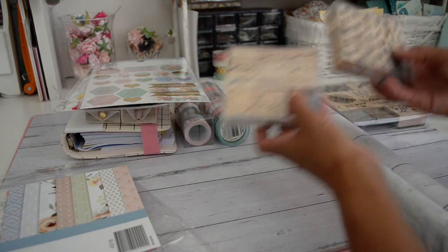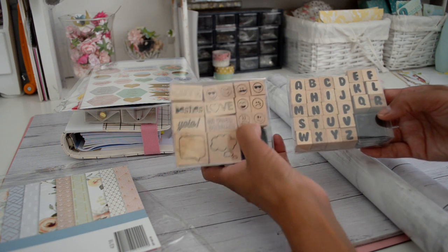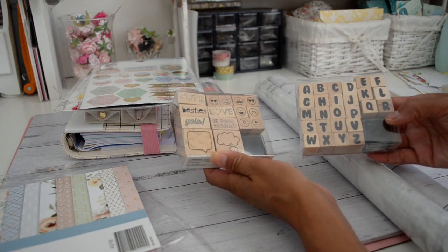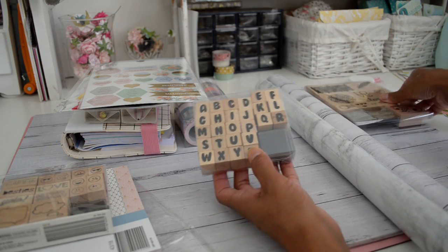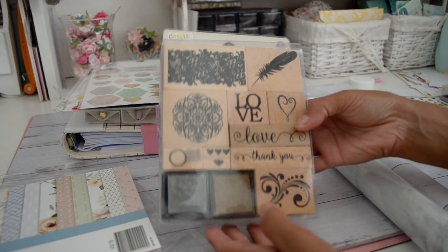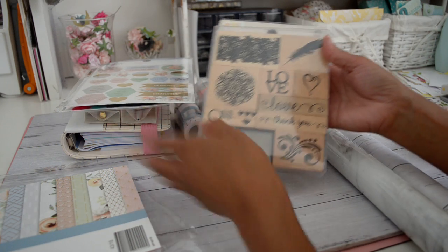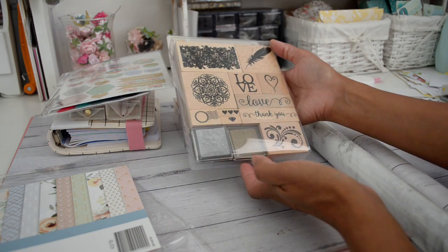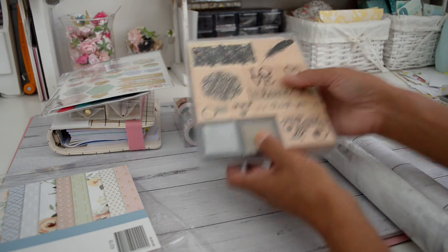And then these wood stamps. I think these have some emoji face stamps and some word stamps on that one. And this is just an alphabet wood stamp. I also got this wood stamp set as well. So that'd be great to play around with for my cards and my tags.